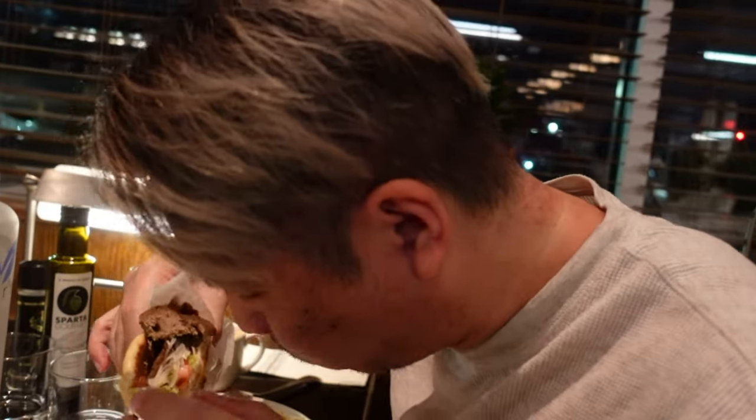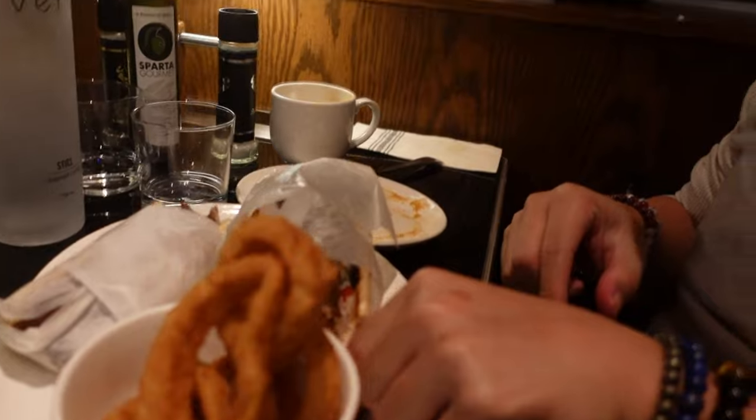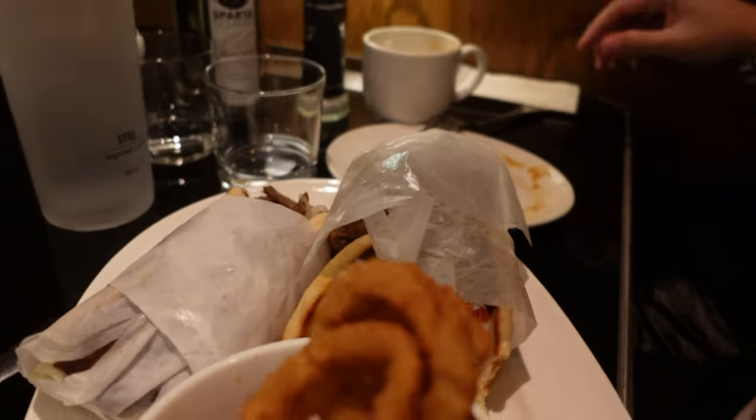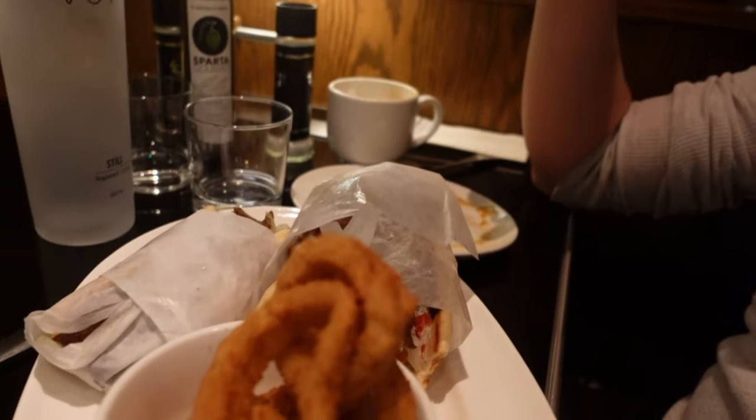Big bite. How is it, Henner? Scrumptious. Scrumptious. You didn't know how to eat it because it's so big, I mean. But you did it. Good job. I don't know if you could finish it though. No, definitely not. Just one. I would say probably half or just one. Definitely not the second. Looks good though.